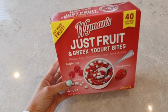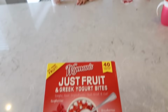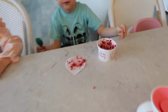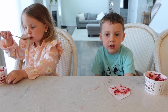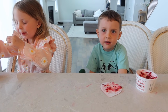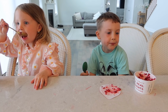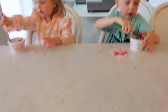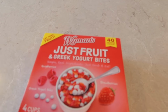This is my first time ever getting this. I see they have a lot of other flavors, but this was the only one that my Walmart had. What do you guys think about it? Good. It's really good. I told them it's like a fruit Dippin' Dots. I think we bought this at the old house because it tastes like we had it there. It tastes familiar to you? No, this is the first time they just came out with it from what I know. But all it is is Greek yogurt, raspberries and strawberries.